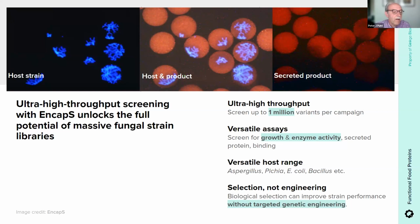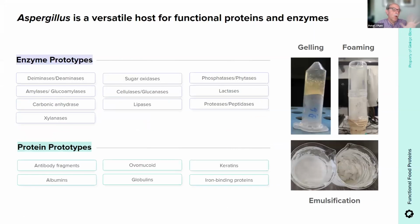So having said that, I also want to show you a little bit on where we are, or what kind of enzymes and proteins you can think about in the food space or the feed space also. I mean, they're not that much different, animal feed or human food, different enzymes. I mentioned a number of different enzymes, but in the last, let's say, 5 or 10 years, we also have been working more and more on non-enzymatic proteins.